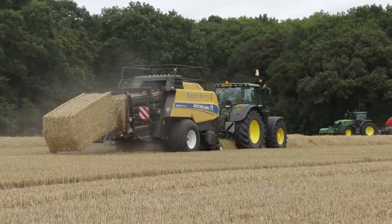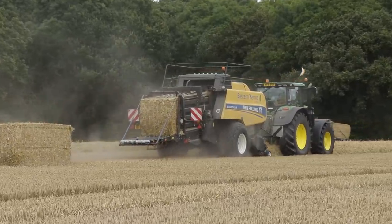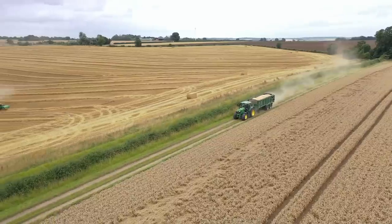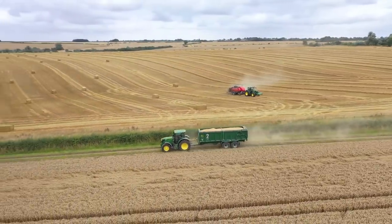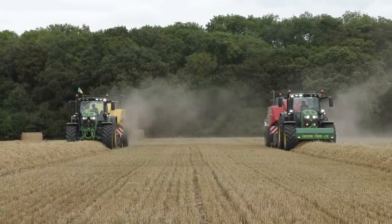You've got the two balers working on the back of your John Deeres. It's a New Holland and a Massey. Yes. That must be a mad kind of season for you as well. Yeah. Trying to keep up behind all of these. What you find now, as you can see, the balers are just over the hedge there, and they're working right behind the combines now, so that's working really well.